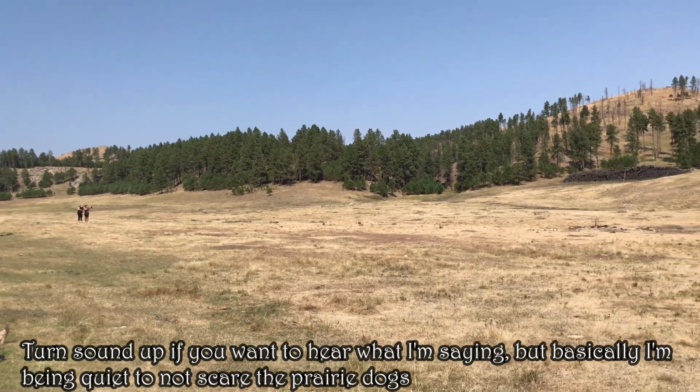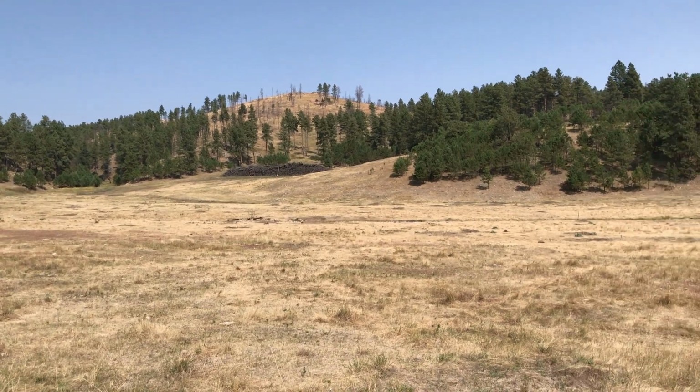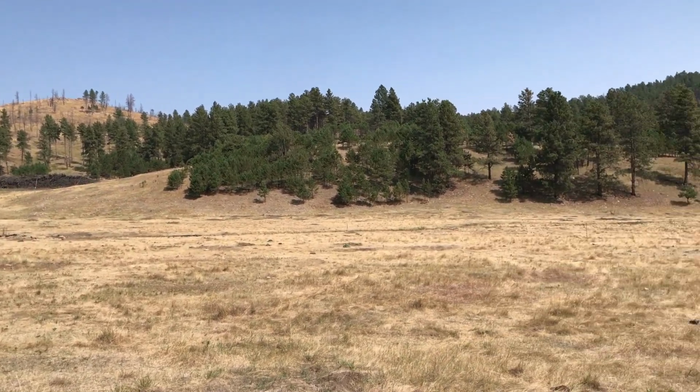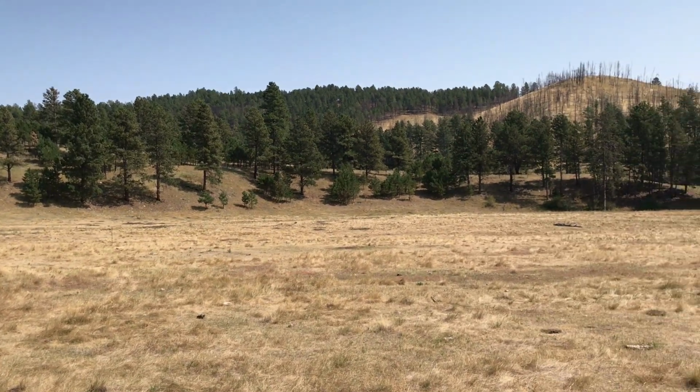So all around in this field are wild prairie dogs, and I just paused because I heard one of them do their alarm calling, just far in the distance.